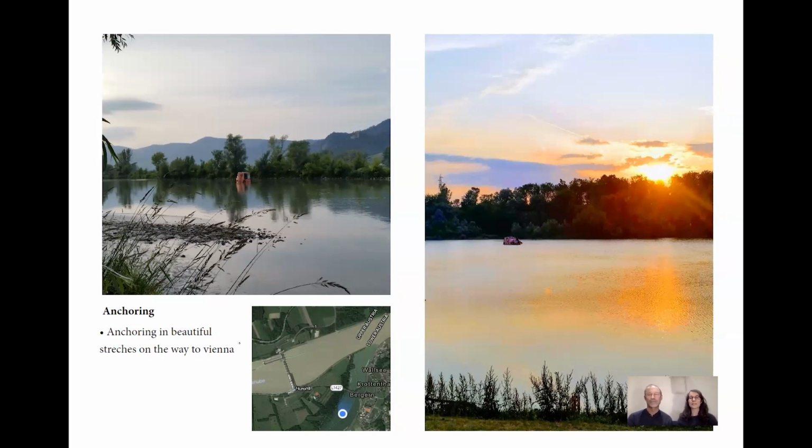So after all that stress, we deserved a few anchoring spots, which we did along the way, all the way to Vienna. It's very pretty. On the image here on the left-hand side, you can see the main river, which is that light color, and then the darker green is actually an offshoot where you can just turn in and drop the anchor. You can drop anchor almost everywhere as long as you get out of the navigation, which is what we did.